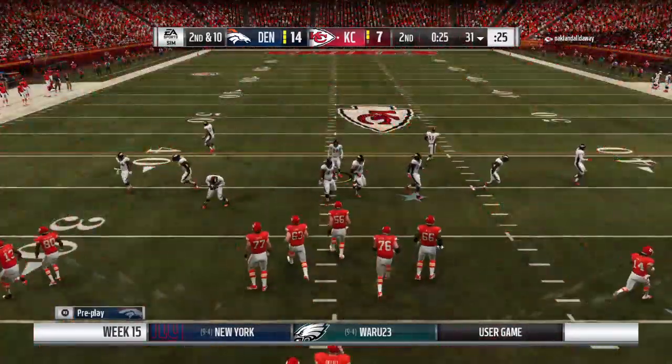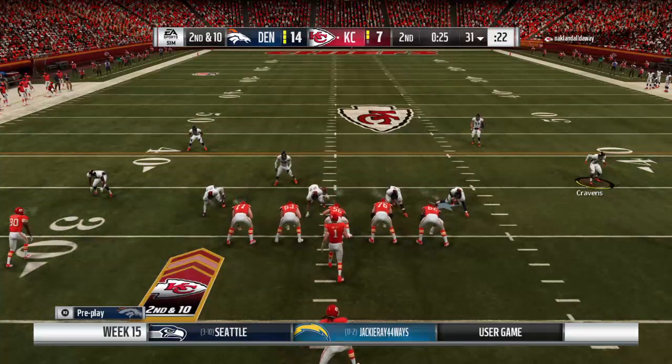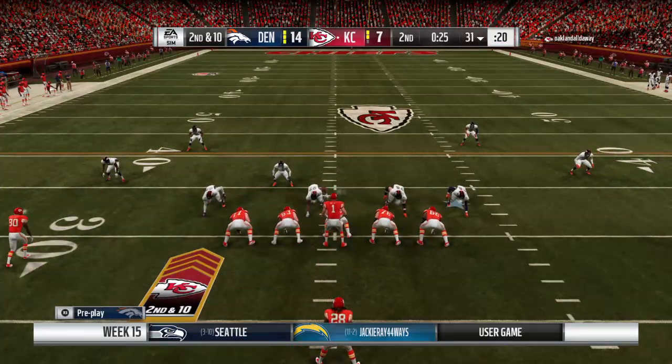Line of scrimmage, the 31, as they line up 2nd and 10. All right, now, lucky 56.